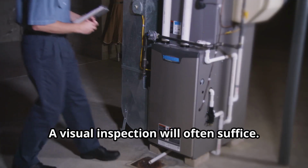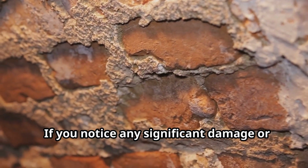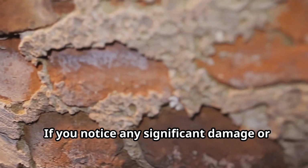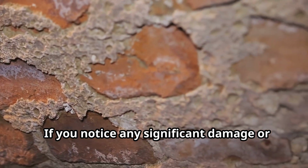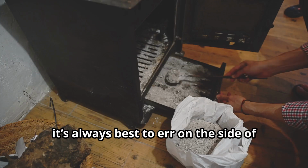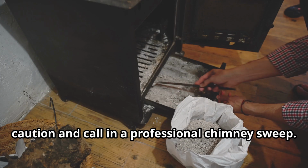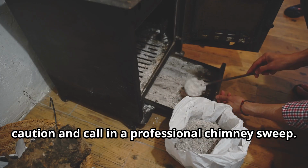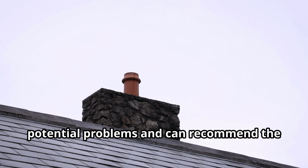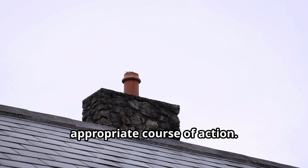A visual inspection will often suffice. If you notice any significant damage, or if you're at all unsure about the condition of your chimney, it's always best to err on the side of caution and call in a professional chimney sweep. These folks are trained to identify potential problems and can recommend the appropriate course of action.